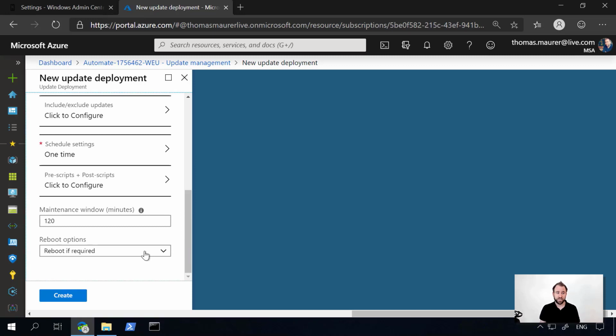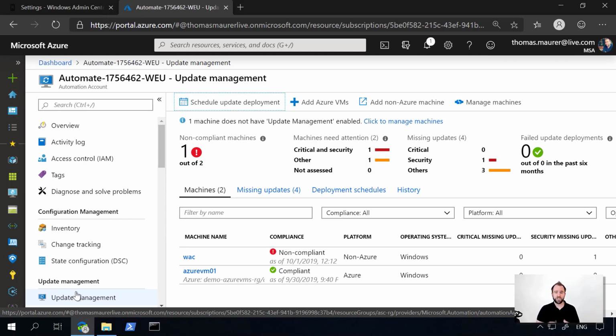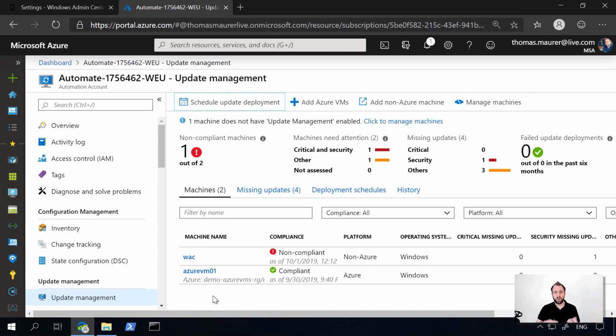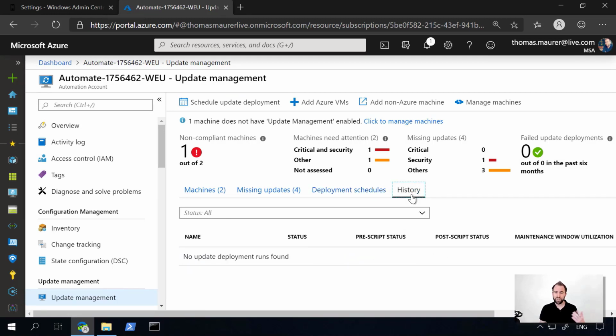You can run some pre and post scripts, and you can configure the reboot options here. So in my case, if a reboot is required after patching, please reboot the system. Now this will create that deployment job, and because we have this great thing called video, we can go forward in time to have a look at the deployment schedule. You can see here it's scheduled for a specific date, and when that date and time happen, I can go to history, and you can see here it's already done.